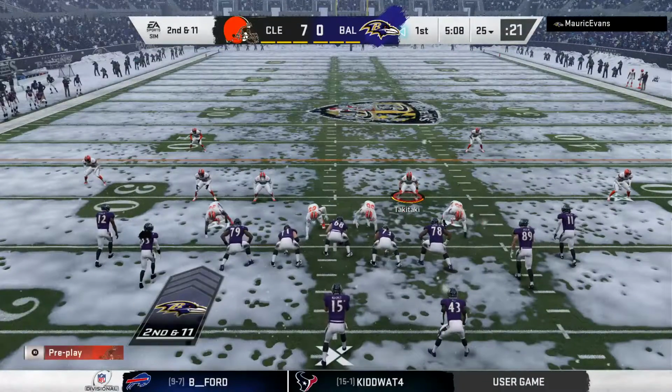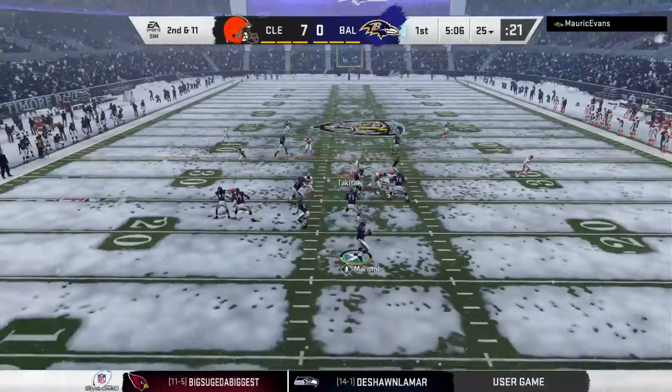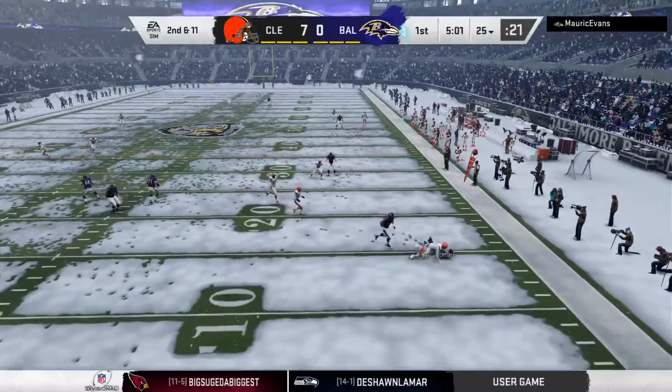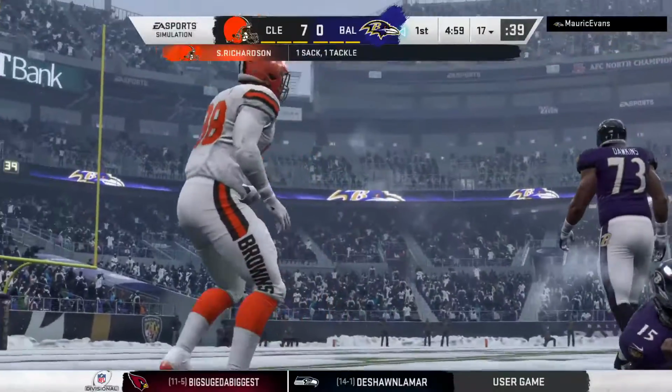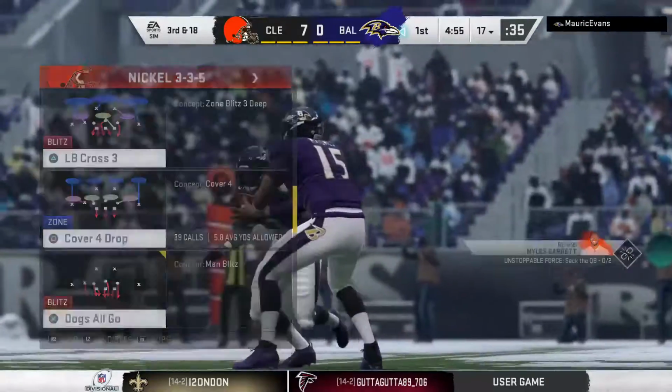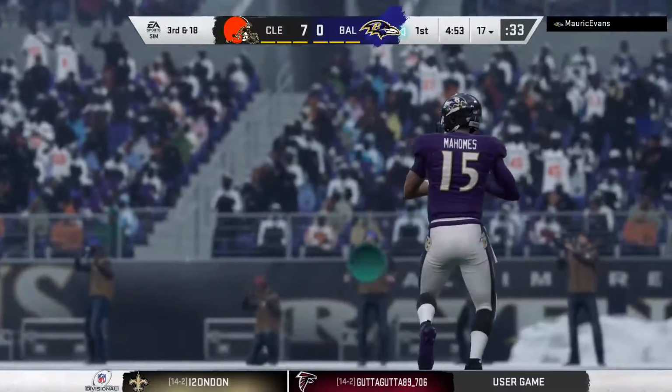So when you talk with GMs or putting together a team, a lot of them say we're going to build from the inside out, because if you control the line of scrimmage, you control the rest. And he can't find anywhere to go with it, and he goes down. Sheldon Richardson gets him for a loss of 8. What great push up front.